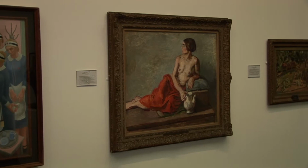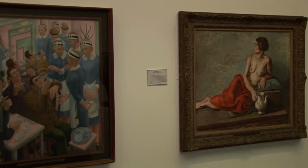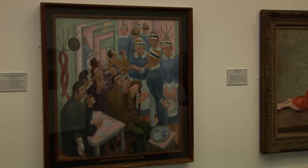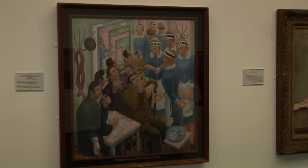So we've organised the exhibition pretty much in two halves. The works behind me are similar in date to the Nevinson painting. They're all from that early part of the 20th century, just before the First World War. And they're works by quite adventurous modernist painters who were trying new and exciting things and sort of pushing the boundaries of contemporary art at that time.